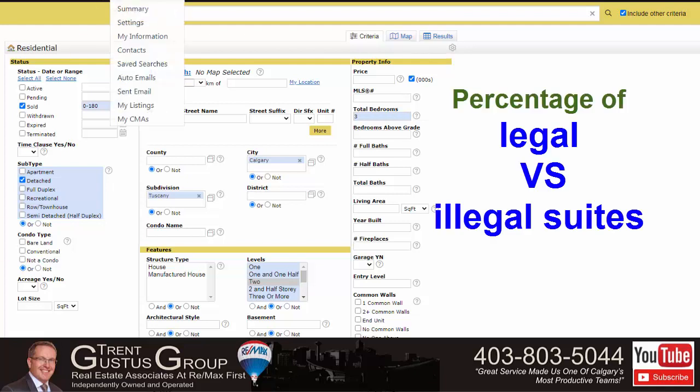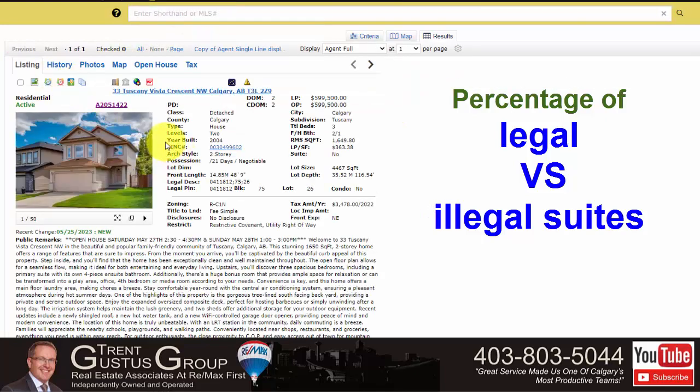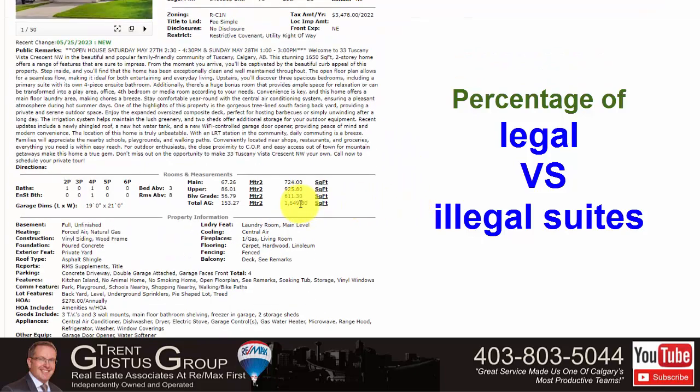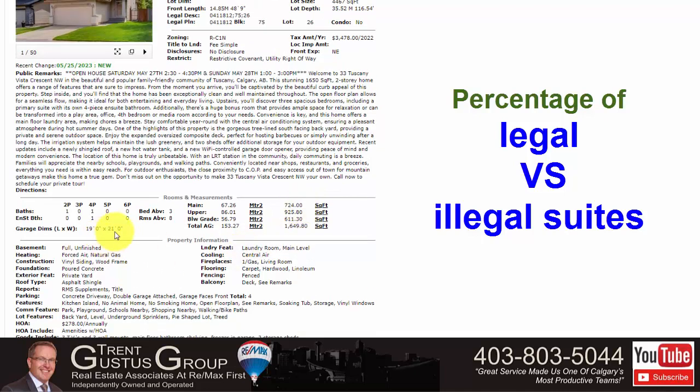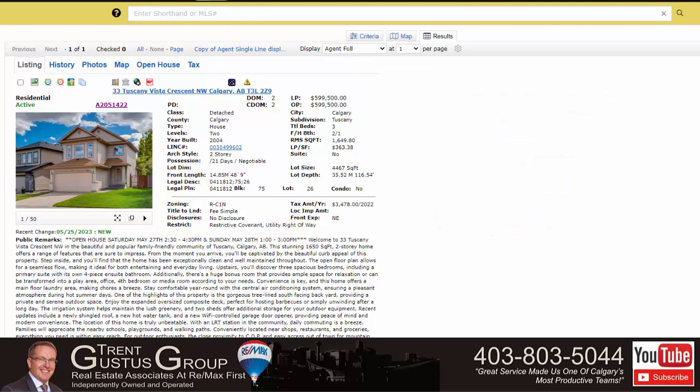Okay, so I wanted to give you an evaluation on this property. To give you a rundown, it was built in 2004, 1649 square feet, lot 19 by 21 garage. The main floor is 724 square feet, a little bigger on the upstairs, 925. So let's have a look at everything else.